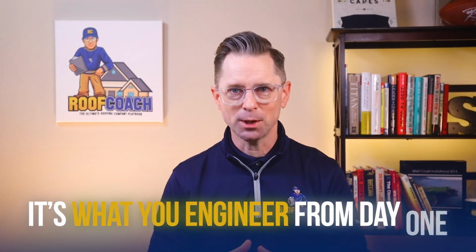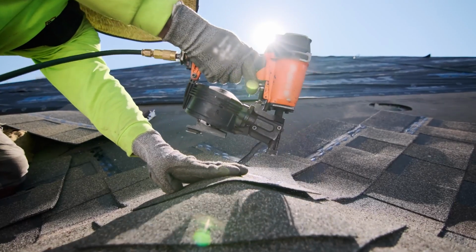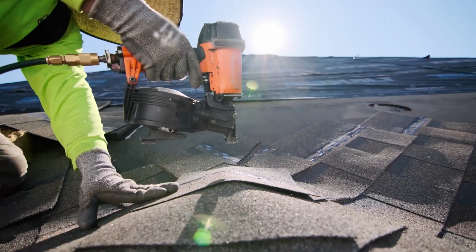Here's the mistake most roofers make. Profit isn't what's left over. It's what you engineer from day one. Think of pricing like installing a roof. It's a process. You don't put the shingles on before the underlayment.